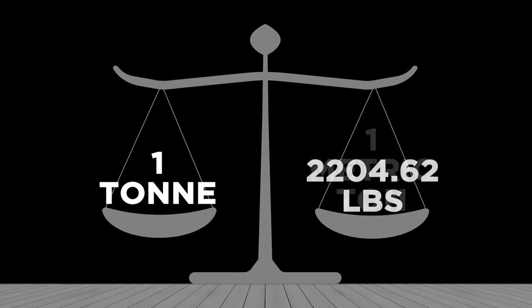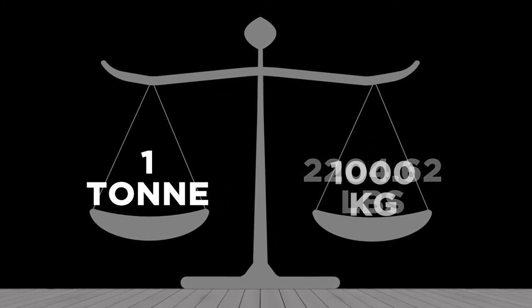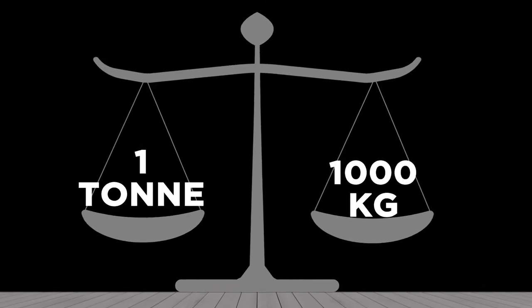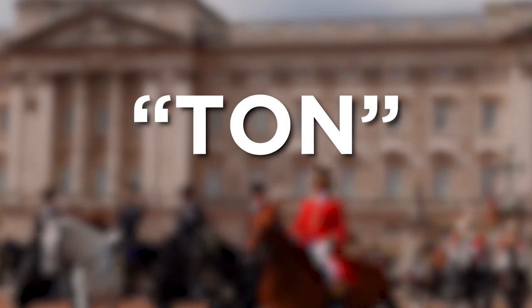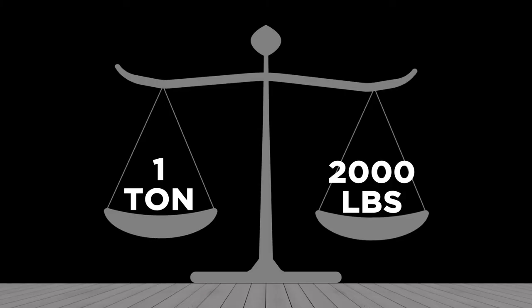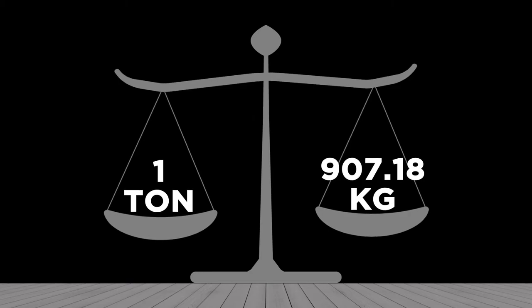One metric ton is equivalent to 2,204.62 pounds, or 1,000 kilograms. Ton is a unit of measurement which was commonly used in Britain before the adoption of the metric system. It's equal to 2,000 pounds, or 907.18 kilograms.